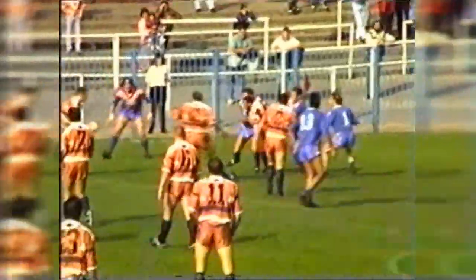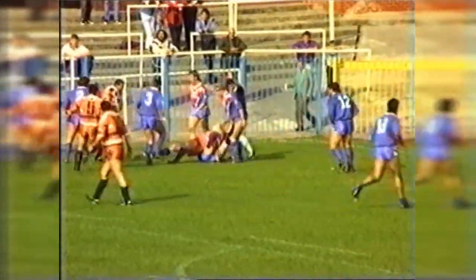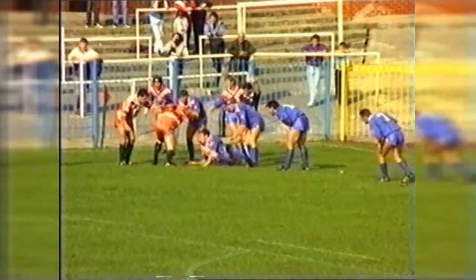So Gary Rose there getting that ball back there to Terry Manning. Terry Manning now there to Pornhooler once again. Tackle inches short. That's good defence that by Rochdale.